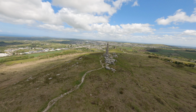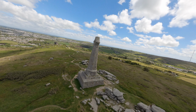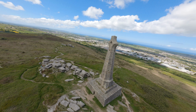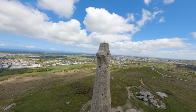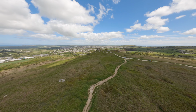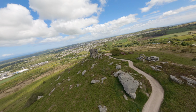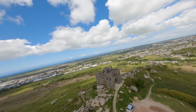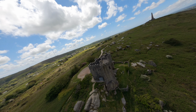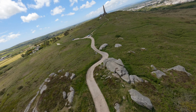Let's do a sweep past the monument. Come on, son. You can do it. It is very cool. Old Celtic cross. Little pigeon there landing. And let's swoop down to the castle. The sun is everywhere, but where I want it to be. There we go. Looks pretty cool, I think you will agree. Looks like something from a fantasy book, definitely. You can imagine Lord of the Rings characters chilling in that before a big battle.